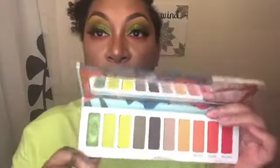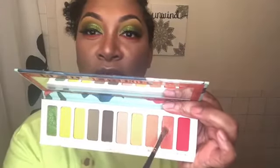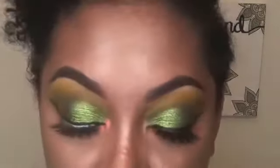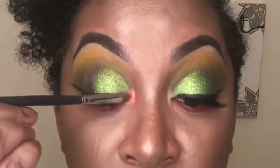Okay, and on my inner corner, I'm going to go with Alegria. Alegria. If you're Trinidadian, you know what that is. I'm going to wet it. I know it's unconventional, but that's how we roll here. But on another note, that orange is stunning.